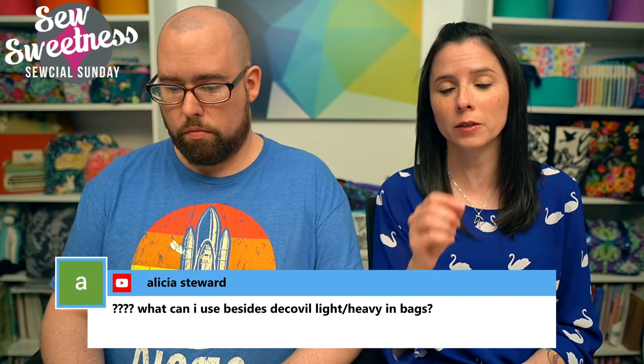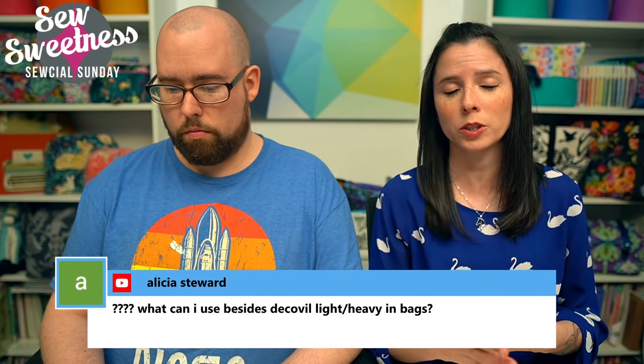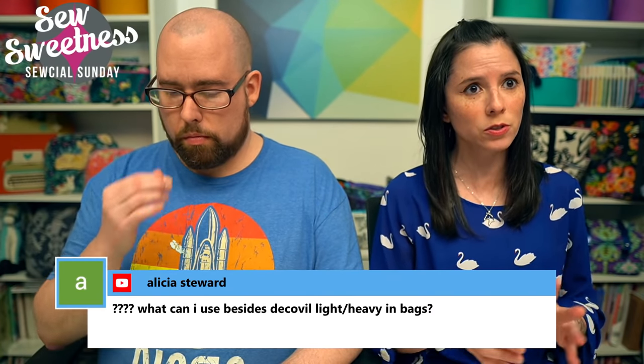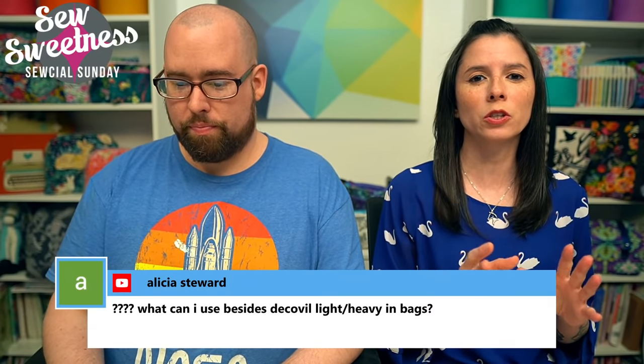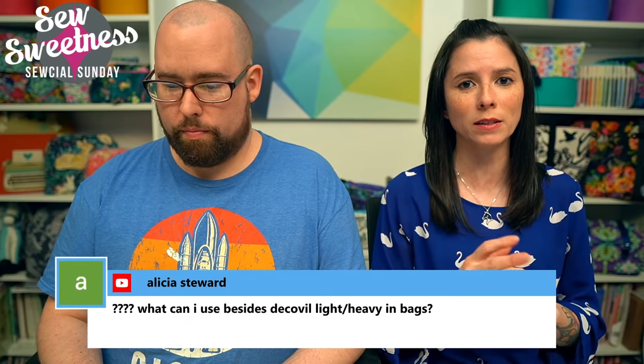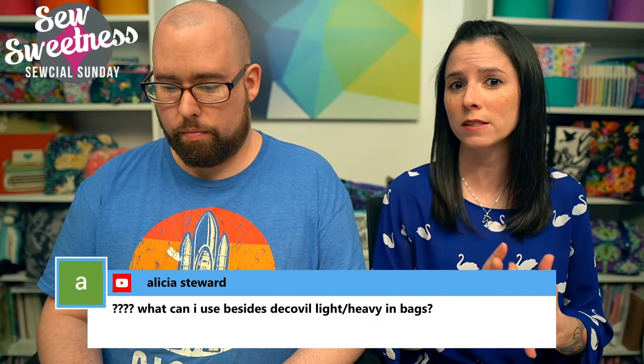So for Decoville Light, I feel like Pellon Decor-Bond, which is product number 809, is a really good substitute. It's fairly close. Decoville Heavy, there's not an interfacing that's exactly the same, but I do feel that Pellon Peltex is a good interfacing to replace that with as far as stiffness goes.